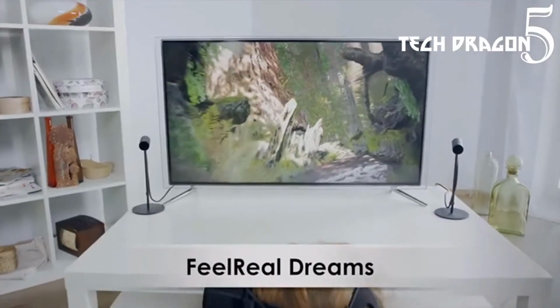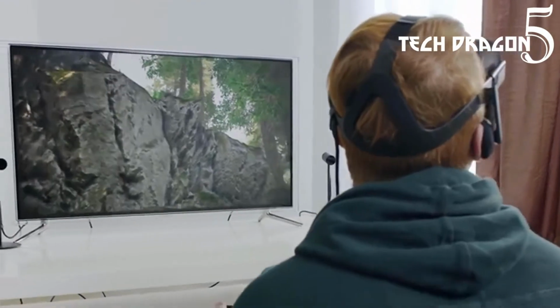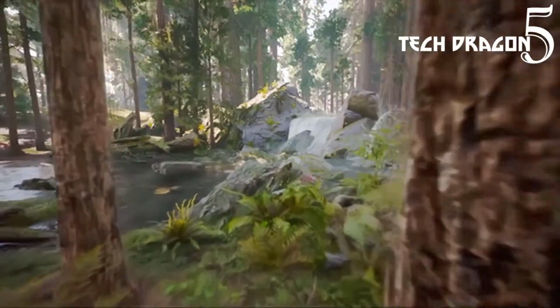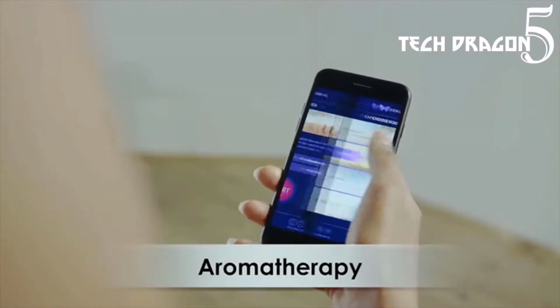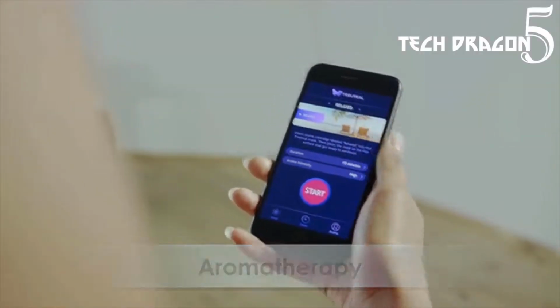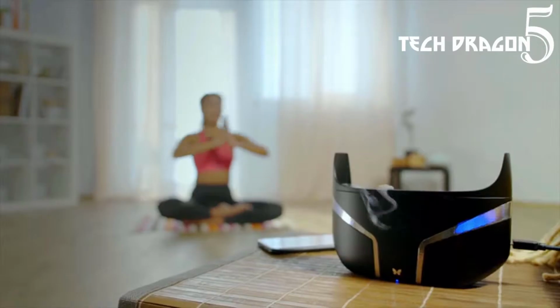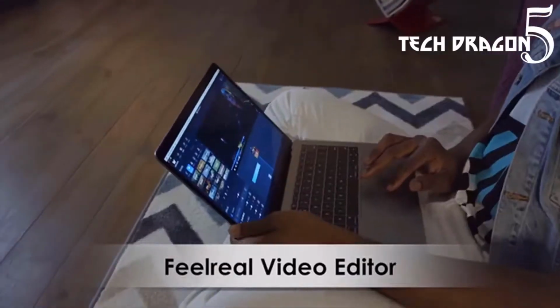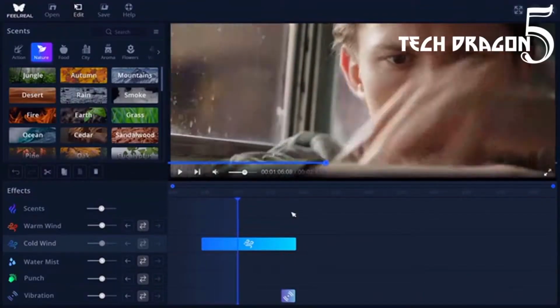Dive into one of the rich virtual worlds offered by our free Feelreal Dreams experience that utilizes every feature of the mask. Or use Feelreal as an aromatherapy device and enjoy next-level relaxation, meditation, and other sensual experiences. We designed Feelreal to be easily modifiable. Customize any movie with Feelreal effects. Add your own scents and share your creations.